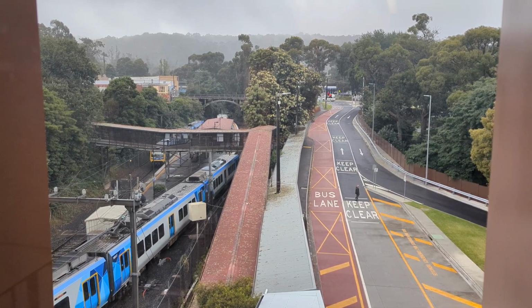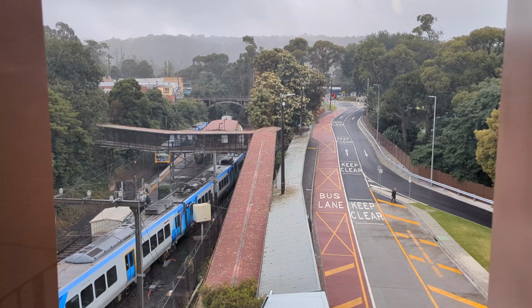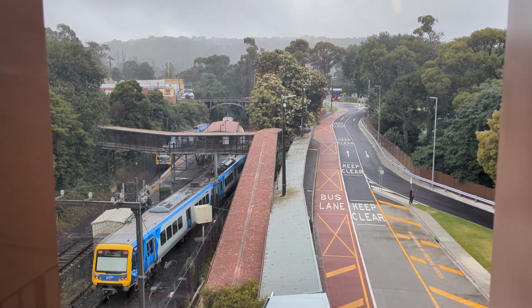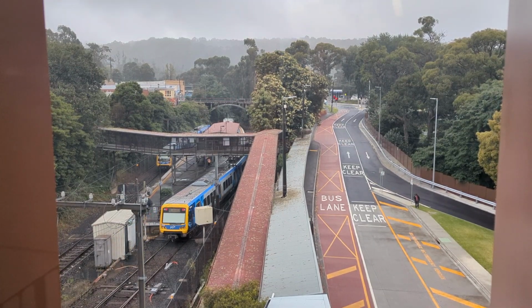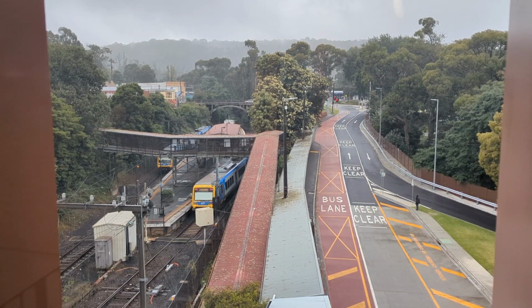Throughout the entire day, I did not see any Bayswater destination headboards, which would have been nice to see, so I'm going to guess that they aren't a thing on the Xtrapolis trains, which was very unfortunate because it would have been a great opportunity to get some Bayswater announcements and photos on the Xtrapolis trains.